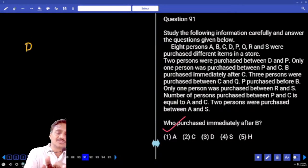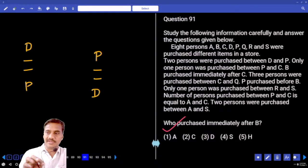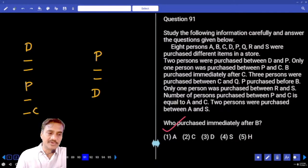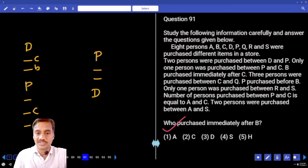2 persons. D is here, 1, 2, P will be here, 1 possibility. Or if P is here, 1, 2, D will be here. And 2 persons purchased between D and P, only 1 person between P and C. B purchased immediately after C, and only 1 person between P and C. As P is here and 1 person between P and C, C can be here. 1 person between P and C. Or C can be here. Now in these 2 cases, and B purchased immediately after C, B can be here or B can be here. And so we have 2 possibilities in the first case.